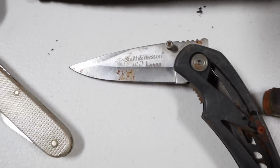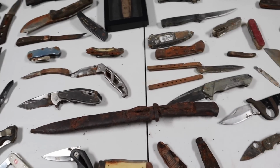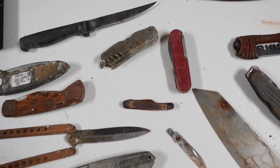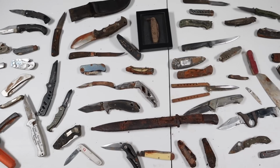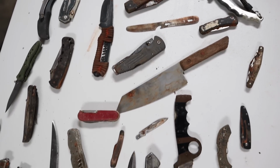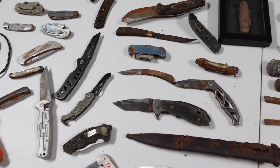Hey, if any of y'all are knife collectors, let me know. Like I said, I don't really study my knives. I just find them in the river, and you kind of learn about them as you go. I'm going to give you all a full view of everything. I believe that's pretty much all I have to show.